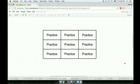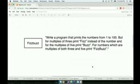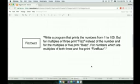Let me tell you a little bit about why practice is so important for interview questions by showing you two extremely common interview questions. We're going to look at two very common questions, and we're going to break them down a little bit. And I think you're going to find this a little bit interesting.